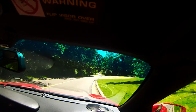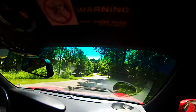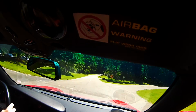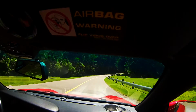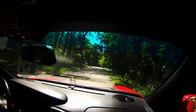It does not have PSM or the traction control, which was an option in 99. So in my opinion, it's one of the last driver's 911s. At, I think, 2000 or 2001, all those electronics were standard and kind of forced on you. Still very fun cars, but the 3.4 liter came from the factory with either a 296 or 298 horsepower. I forget exactly which one.